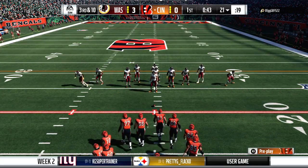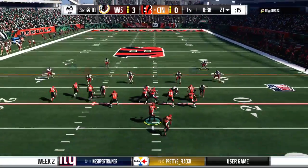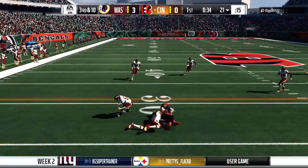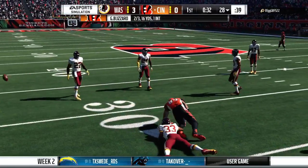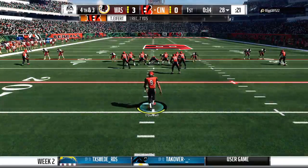So a 3rd and 10, and defensively, a dime look, 6 DBs. They'll look to throw here, brought in by Tyler Eifert, and this one will go to the 28-yard line. They get 7 there, but it brings up 4th.